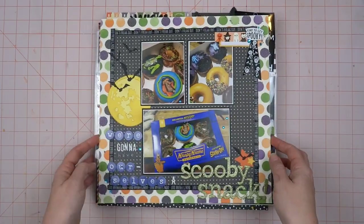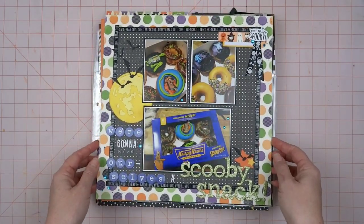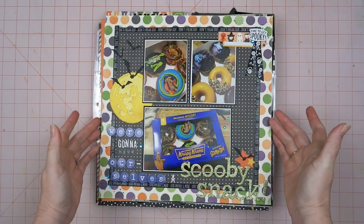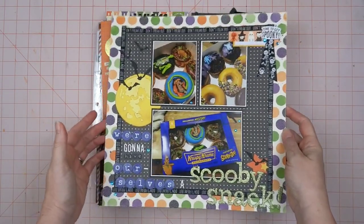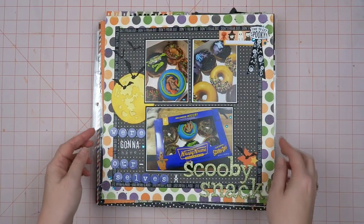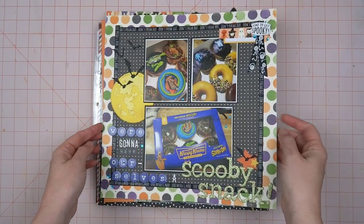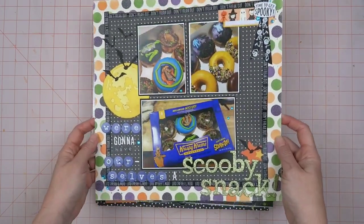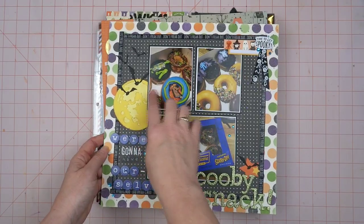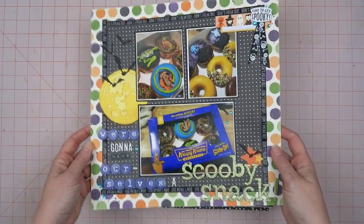And then here was a Mysterious Monday layout. My husband was my special guest this year, and he picked out, grabbed 5 items for me to use that I had no idea what they were till I opened up the bag, and I got all 5 items on here. And I was very excited to get this moon used and all these little bats. I love the little bats there.